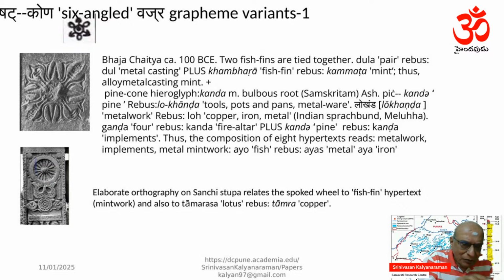Ayo, fish, the fish fin. Ayo, fish, similar sounding word, is metal, alloy, iron. It can be alloy metal as in Rigveda or iron as in Indo-European language. So this becomes a very common standard in the Sanchi and Barhut stupas. A spoked wheel mounted on top of these fish fins. So spoked wheel is sarka in Pashto language. Similar sound is arka, copper and gold. So copper and gold workers working in a mint. So this seems to be signified in the Sanchi and Barhut Toranas. Next, please.